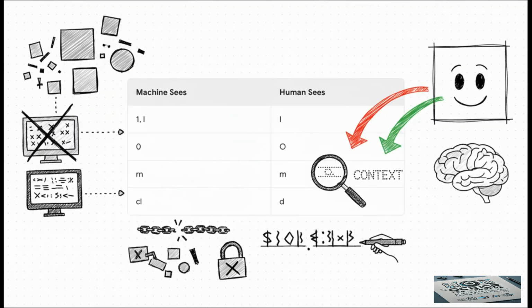Take a look at this. It's pretty fascinating. To a computer program, the number 1 and a lowercase l can look nearly identical. A 0 and a capital O, same thing. And R and N next to each other often gets mistaken for the letter M. Our brains use context to figure it out in a split second, but software, it just gets confused.